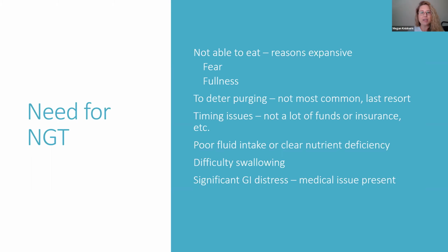But some reasons that you might need the tube feed is you're not able to eat due to strong fears, due to extreme amounts of fullness. So maybe you're eating, but just not to capacity. But there can be a number of other reasons. Trauma related to food, an inability to swallow. I have that down here.